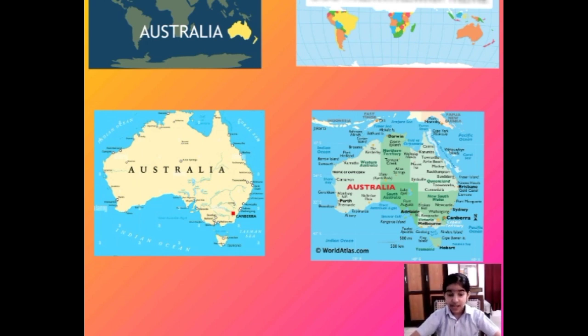Australia. Australia is the smallest continent that lies entirely in the southern hemisphere. Australia is also known as Oceania. It is surrounded on all sides by the oceans and seas. It is called an island continent. Australia's capital is Canberra, located in the southeast between the larger and more important economic and cultural centers of Sydney and Melbourne.